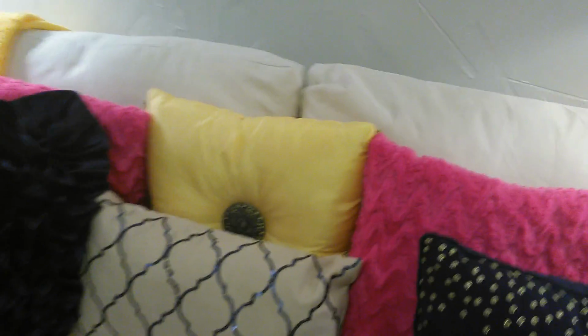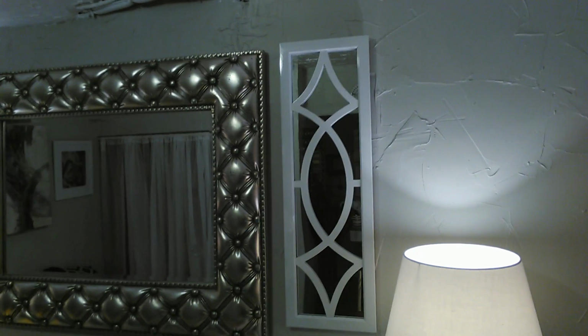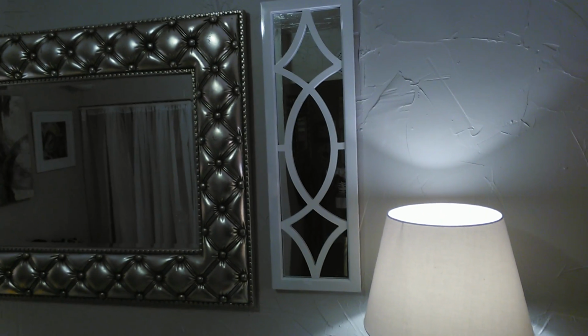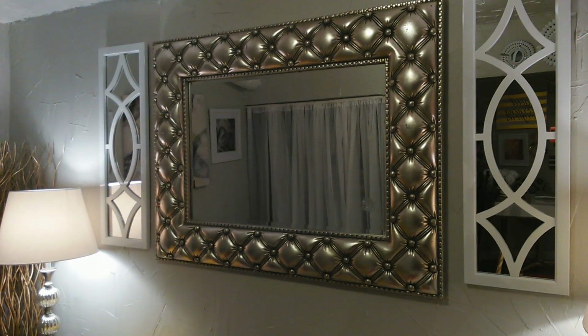And then that yellow one with the medallion in it, and it also has like pom-pom corners on it. Let's see if I can show you. Yeah, they have those on all four corners. That was from, I think, Ross for about $6. I'm not sure. The throw is from Home Goods, the yellow throw. And I like how that turned out. The picture, all three of them. Two white ones came from the at-home store, as well as the big tufted looking one in the center here. I needed a mirror back here to really reflect light because there are no windows in this area whatsoever.